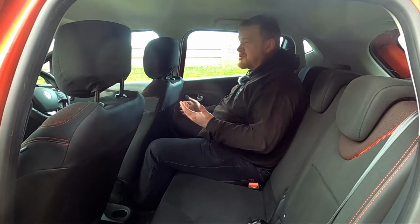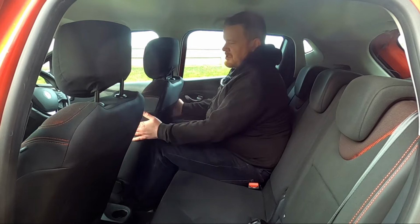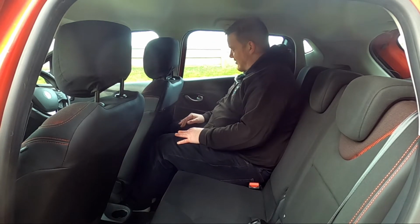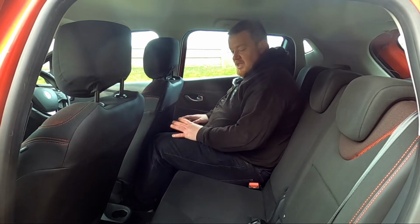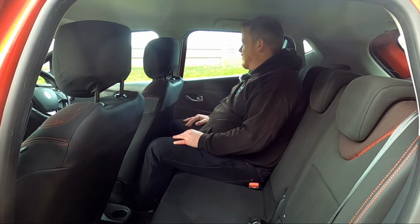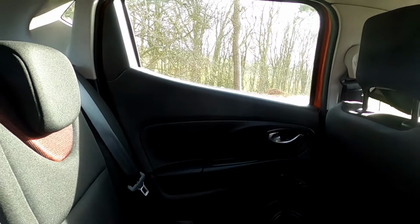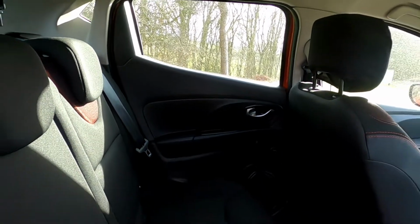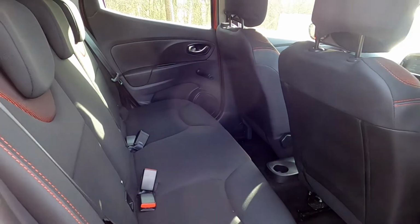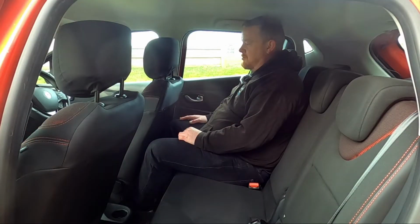Now here in the rear, space is quite tight. I mean, this seat's in my driving position. There's not a lot of leg room. I can tuck my feet underneath though, which does make it a little bit more comfortable. But space wise in here, you can fit 4 adults at least 6 foot, so it's not too bad. But I wouldn't recommend long journeys like that.